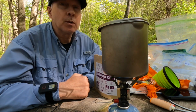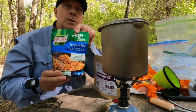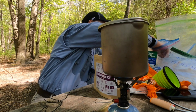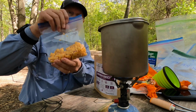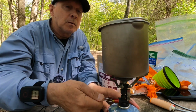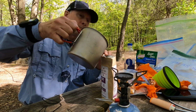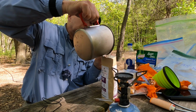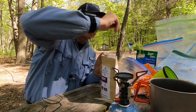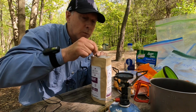And after that, if I'm still hungry, I'm going to have some teriyaki rice, which is really good. And on top of this, I have some goldfish to put in there. All right, boiling. So here's my spoon. So you pour the boiling water in there and then you just stir it.